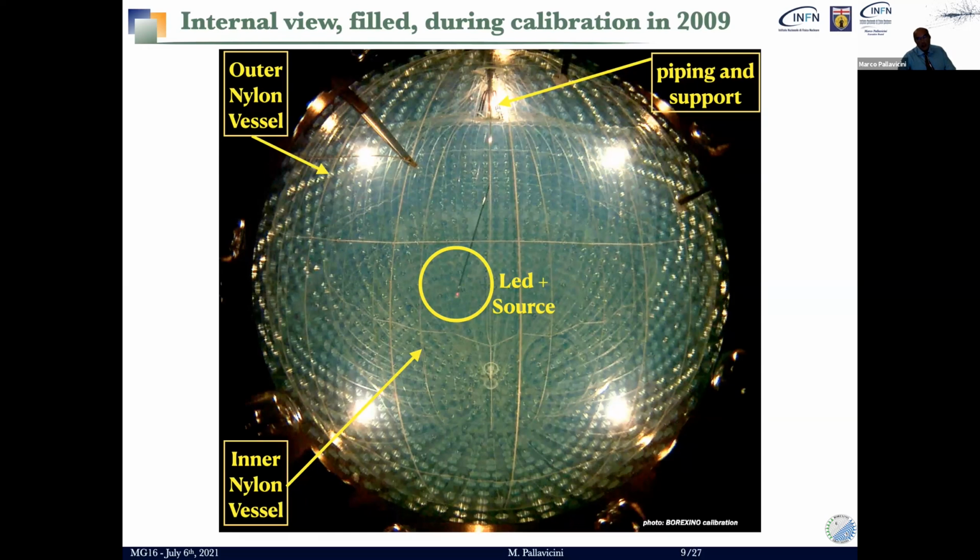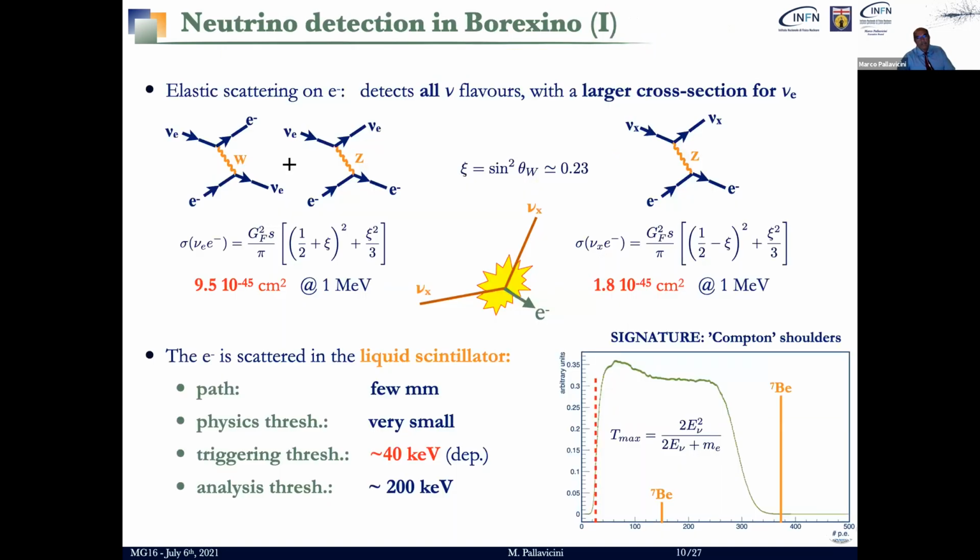This picture was taken in 2009 during a calibration campaign, which was extremely important for what I am saying, because the high precision measurement of all neutrino components comes from a deep and, let's say, complete understanding of the detector response in energy, position, and general behavior. And this was obtained through a very intensive calibration campaign on one side and a big effort in Monte Carlo simulation to be sure that the Monte Carlo reproduces very well the detector response.